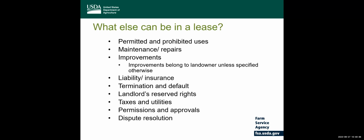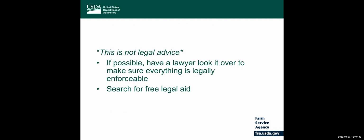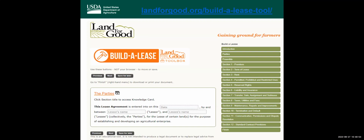So one tool that I want to recommend to you, next slide, is Land for Good, which is a really cool organization. They have this tool for building a lease. Basically you go through and fill out your information. It also has, where that little plus sign is, a bunch of additional standard language that you could insert that would be more specific about prohibited uses, permitted uses, liability, all of these different options that you see in the green on the side here. There you can add a lot more specificity that's going to protect you in the future. Next slide.